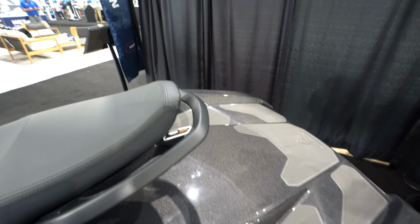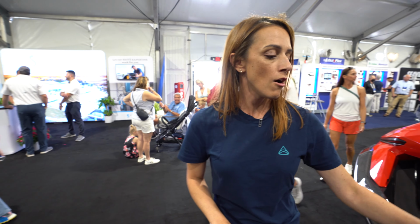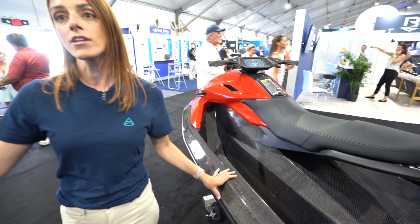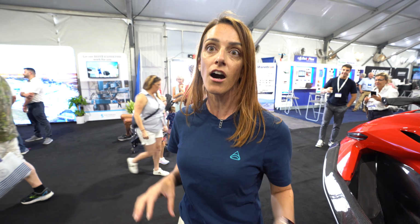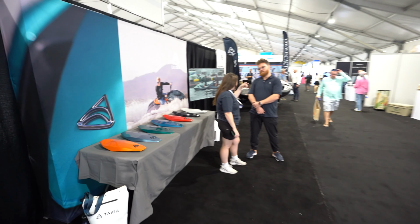All right, there's another one on the other side. Is it just a different color? This is Orca Performance. It's our mid-range model. So Orca Carbon, top deck and hull fully made of carbon fiber, retails at $26,500 USD. And Orca Performance has the SMC plastic hull and top deck. It retails at $19,500.